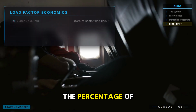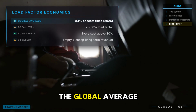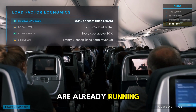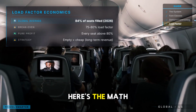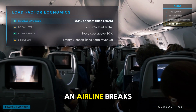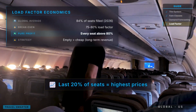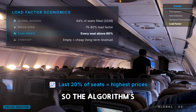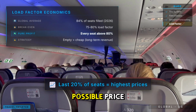Load factor is the percentage of seats filled on a flight. In 2026, the global average is 84%. That means airlines are already running near capacity, which gives them enormous pricing power. Here's the math that matters. An airline breaks even at around 75 to 80% load factor. Every seat sold above that is nearly pure profit. So the algorithm's real job is to fill those last 20% of seats at the highest possible price.